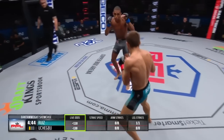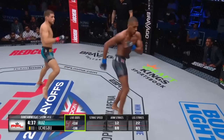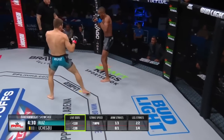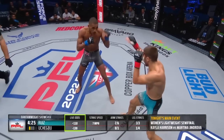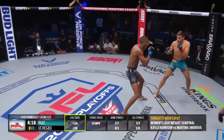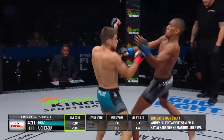Kenny Florian and Randy Couture sitting here at our broadcast position beside the PFL Smart Cage, and so far, Ruiz the aggressor, Kenny. Yeah, Ruiz really trying to back up Uchegbu, looking for those combinations. Very good striker is Ruiz. Watch the heads, watch the heads. Ruiz has stayed aggressive throughout this round here, able to get on the inside of the longer Uchegbu.